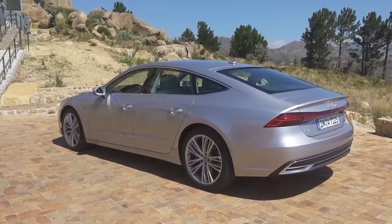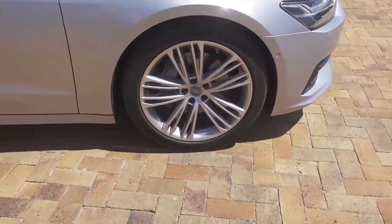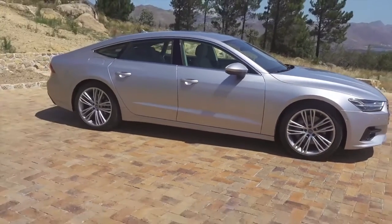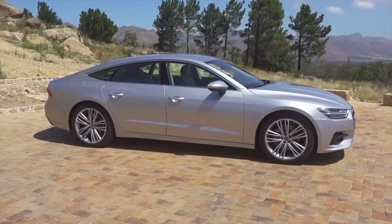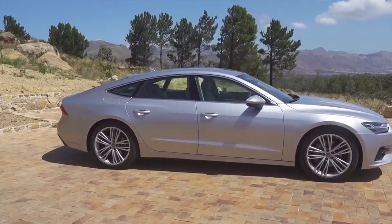Now there is something that's not helping with that. So this car is riding on 20-inch alloy wheels. You can actually get it with 21s, but they will make the ride even worse. It's possible to get 19 inches, but really with a car like this, I mean, look at the design of it, you are going to want the larger wheels to really show off that cool, swooping bodywork. I mean, it's a great looking car.